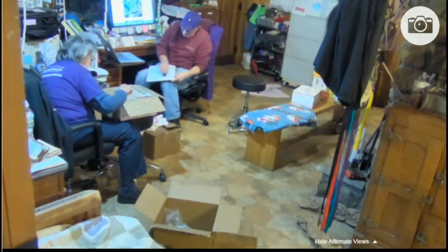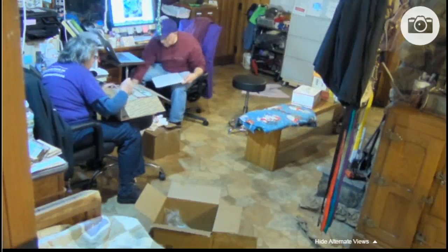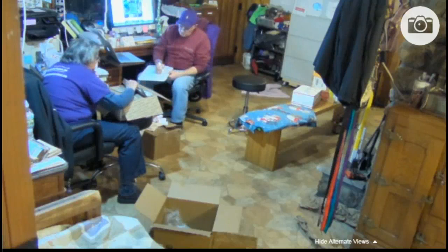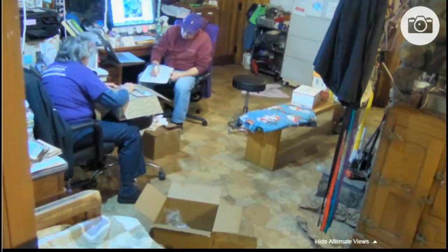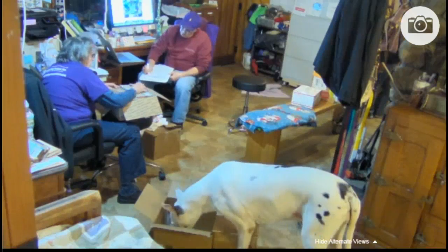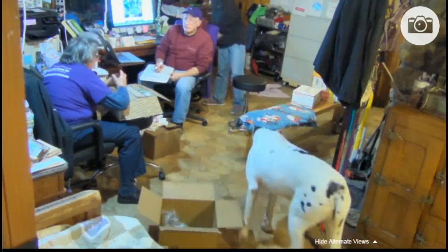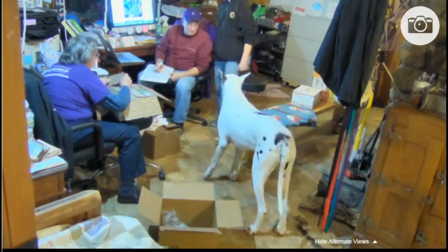These are all pre-done pickers. They're all folded with the bag in the middle. I think the big van is out of them. These are all ready to go. Look at that. They're all so neatly folded. They eventually will go down into the van.